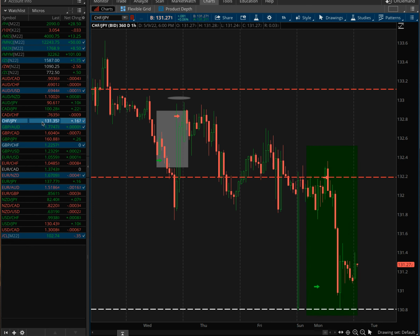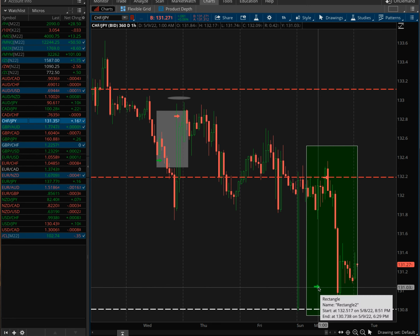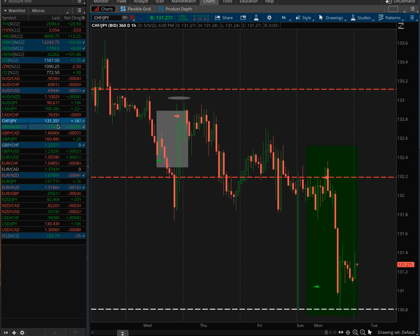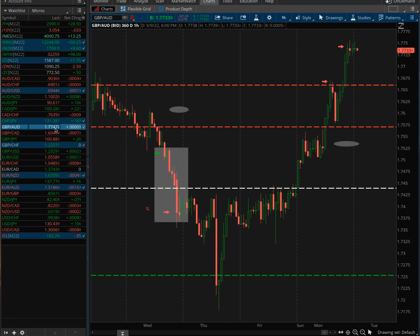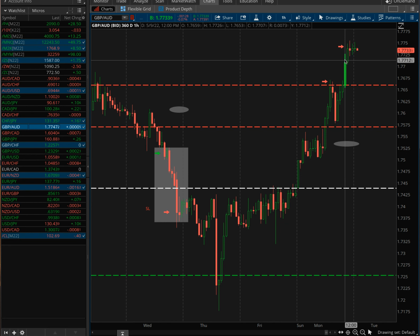Then on the Swiss Japanese, I picked up a short early in the morning in here, and I got out of it the same day, a couple of hours after that, with a profit. That's a closed trade. I'm holding the pound Swiss. Took out a short, started to go my way. This is my target. Didn't quite get there, moved up.